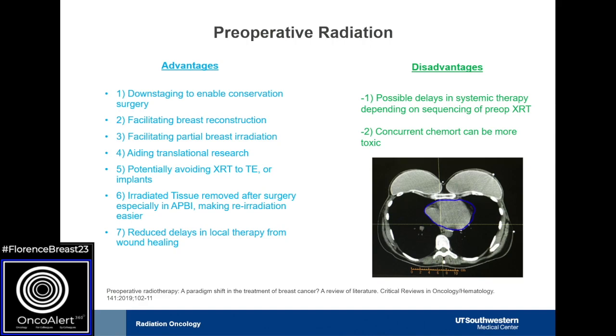And also in the setting of partial breast irradiation, and when somebody has a recurrence, if you're doing partial breast irradiation in the preoperative setting, it may make reirradiation in the future a little bit easier. It also can aid translational research because we can see how the tumor responds and obtain biopsies before surgery, and with other systemic agents in concurrent or sequential radiation therapy. And then also potentially reduce delays in local therapy from wound healing, such as breast reconstruction.